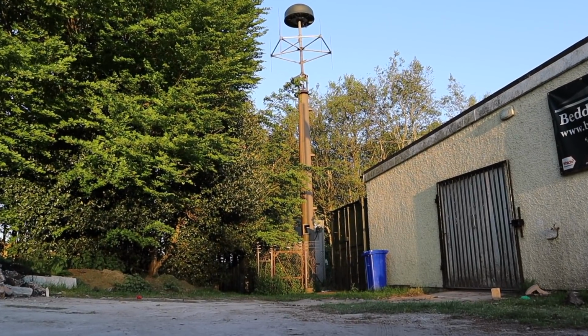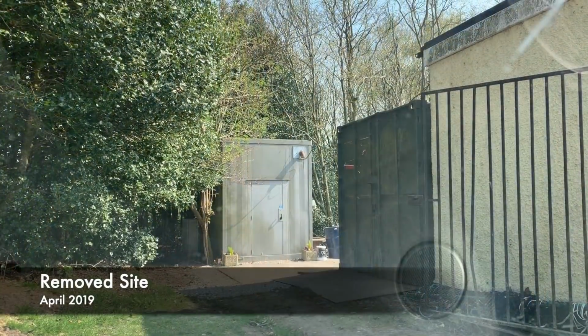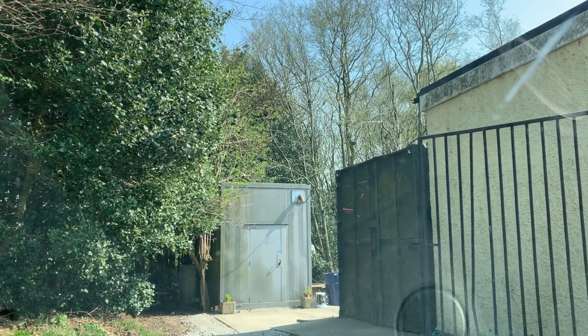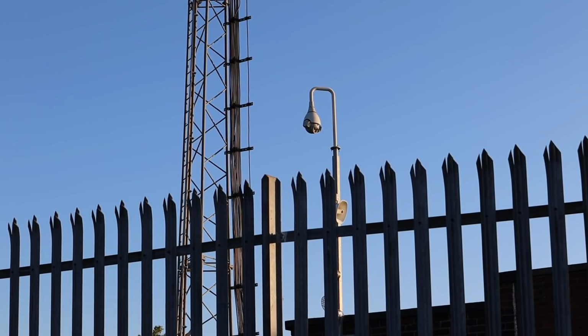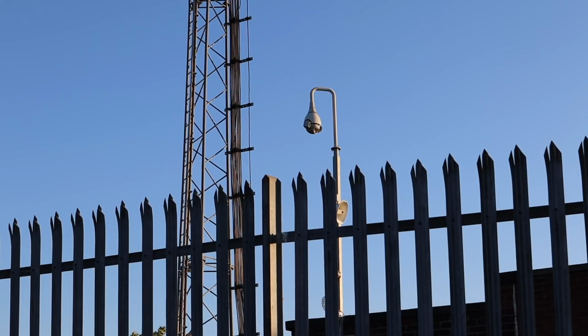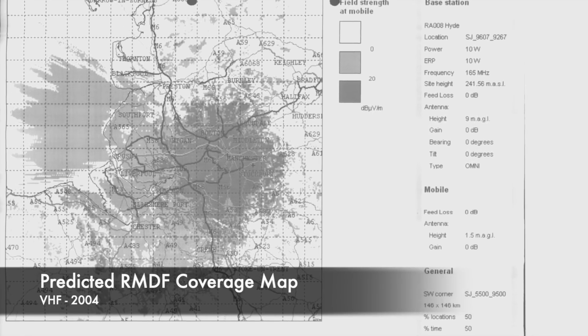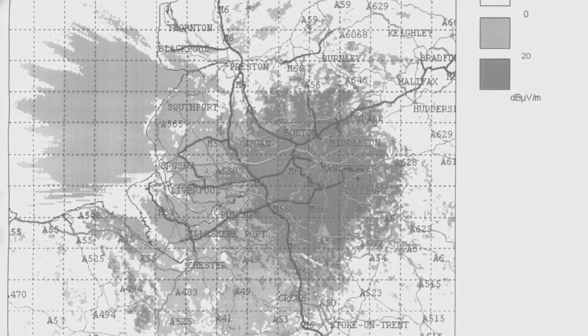Sometime between the end of 2018 and 2019, the system completely disappeared from Werneth Low after 15 years of operation, leaving nothing but an empty cabinet. Now, this isn't because the system is redundant or Ofcom had a shift in priorities within the radio spectrum. It was removed purely as part of an upgrade in their RMDF and UMS capability. The level of spectrum coverage Ofcom has is bigger than ever, they just use different systems.